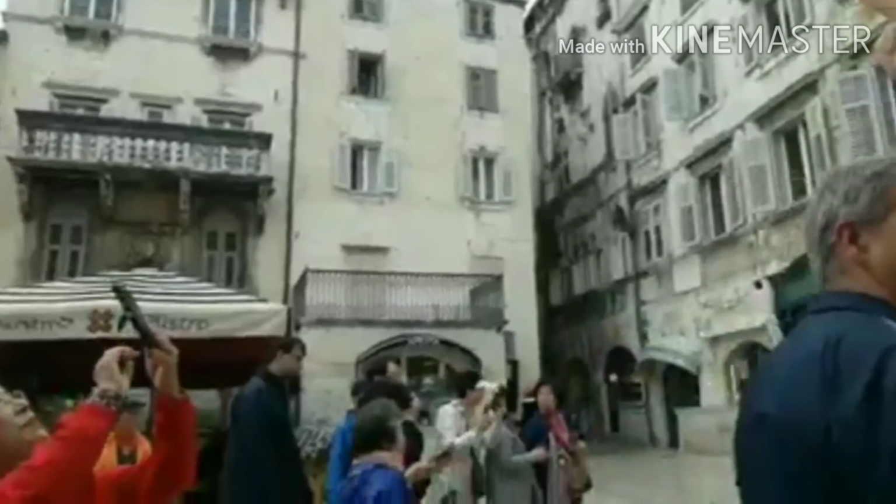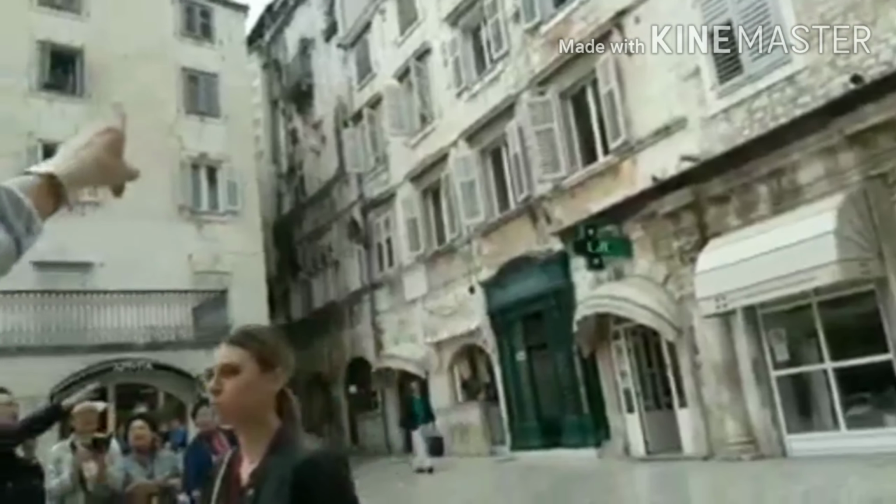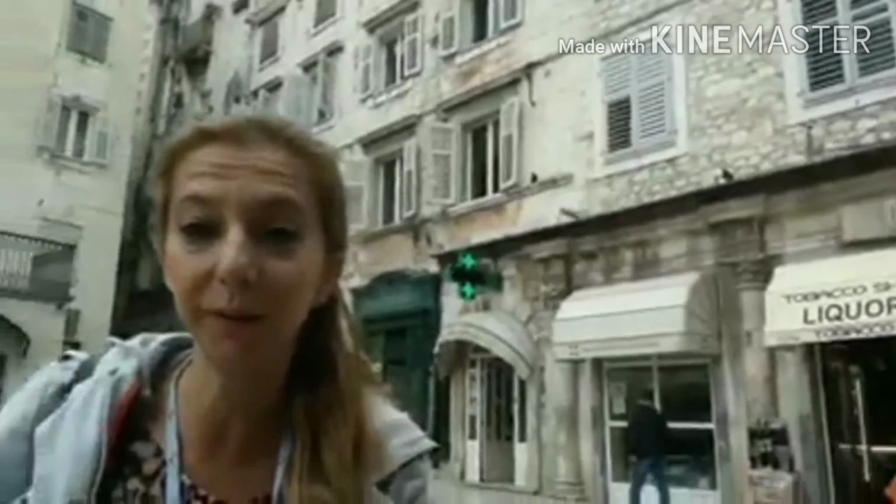This used to be the town hall. It was built in the 15th century. This palace as well was built in the 15th century. That one, you see this beautiful palace with this terrace. This one as well. So most of these palaces were built in the 15th century when this was Venice.